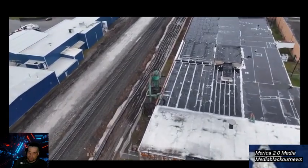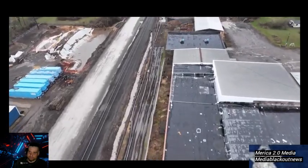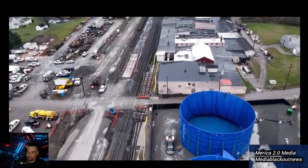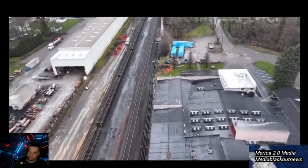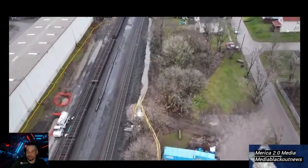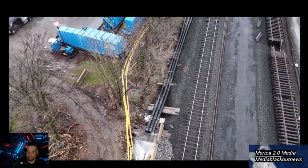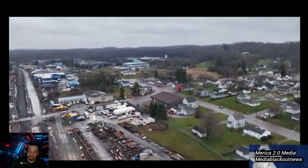So this is their piping. This is where Sulphur Run normally runs. You can see there's still some water in it. There's their big blue tanks that they put in, and they hope don't spring a leak when they're empty today. This seems like a whole lot of work for nothing, but. And then we're just going to discharge the water right there, right back into a contaminated creek. Oh, okay.